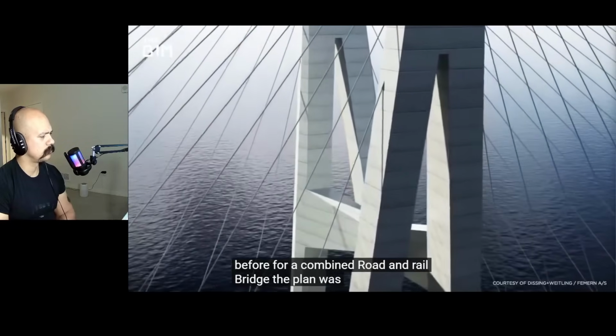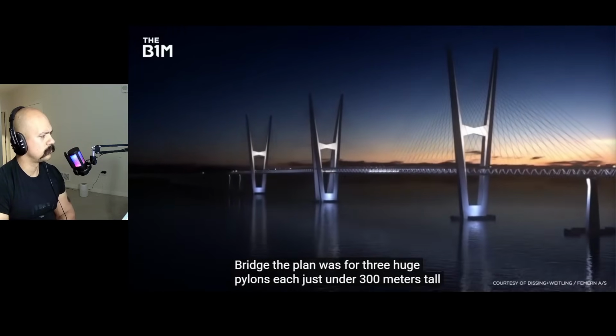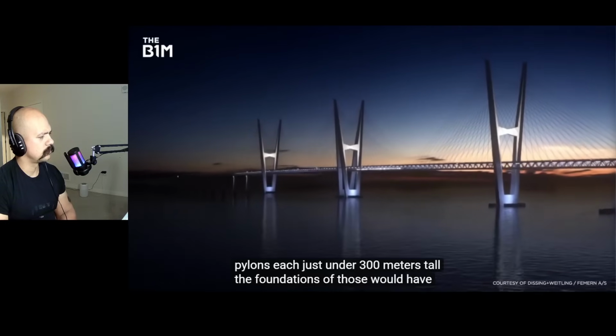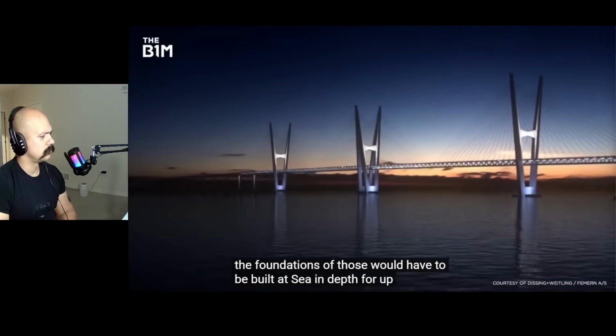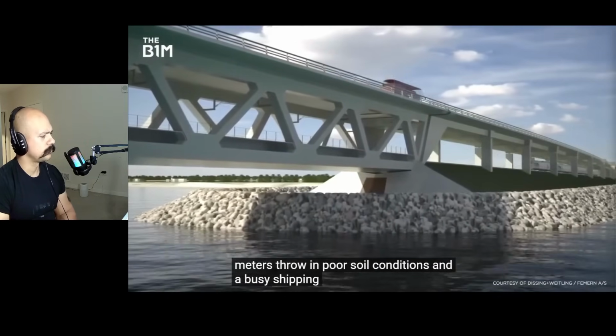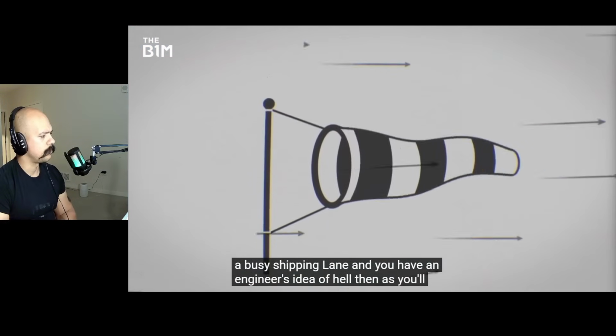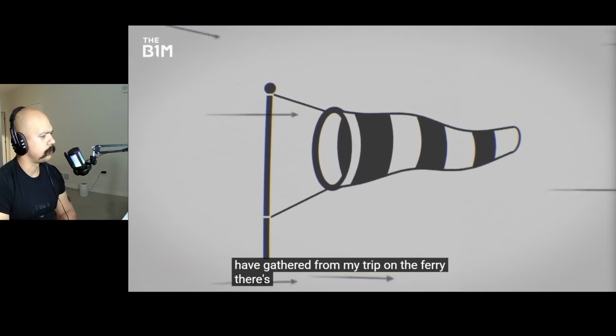The plan was for 3 huge pylons, each just under 300 metres tall. The foundations of those would have to be built at sea in depths of up to 25 metres. Throw in poor soil conditions and a busy shipping lane, and you have an engineer's idea of hell. Then, as you'll have gathered from my trip on the ferry, there's the wind.